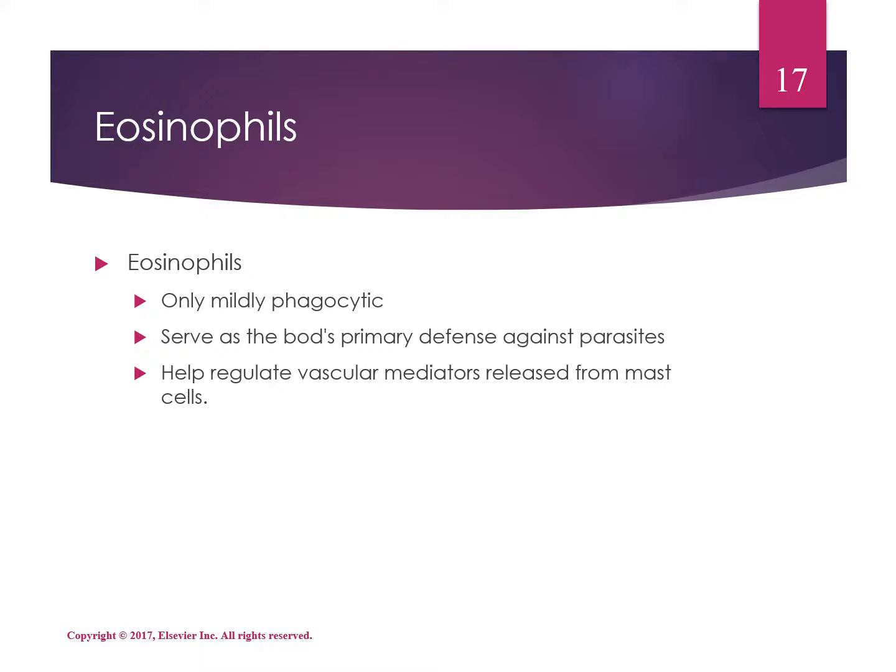So eosinophils, the role of the eosinophil is resistance to parasites, occurring in collaboration with specific antibodies produced by the acquired immune system. It's only mildly phagocytic. It does serve as the body's primary defense against parasites. It helps regulate vascular mediators released from mast cells.